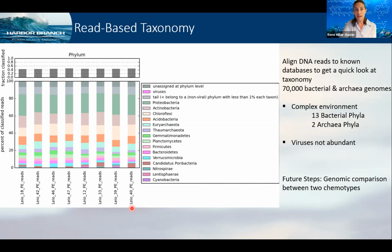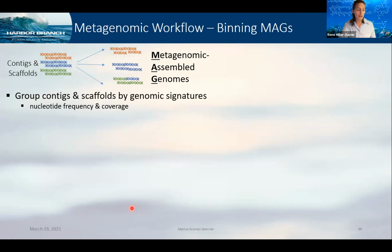The next step in my metagenomic workflow is to take these contigs and scaffolds and assemble them into metagenomic assembled genomes, or MAGs. And we do this by grouping the contigs and scaffolds by their genomic signatures. So that's like their nucleotide frequency and their coverage. And so if you remember, we originally got the nucleic acid from the entire organism, the sponge and all of its microbes, and we threw it all together onto a sequencer. And now we are segregating those genomes out using bioinformatic tools.